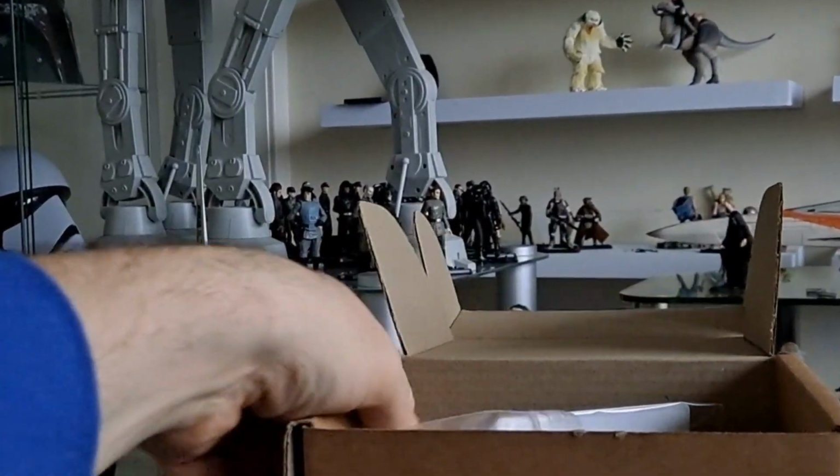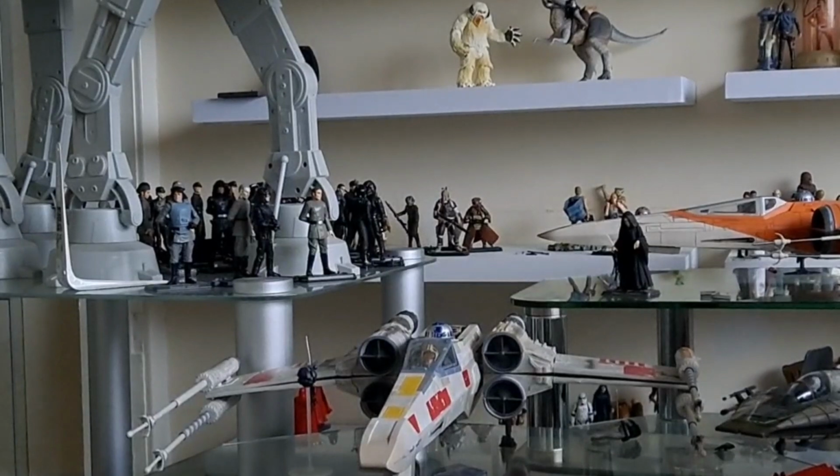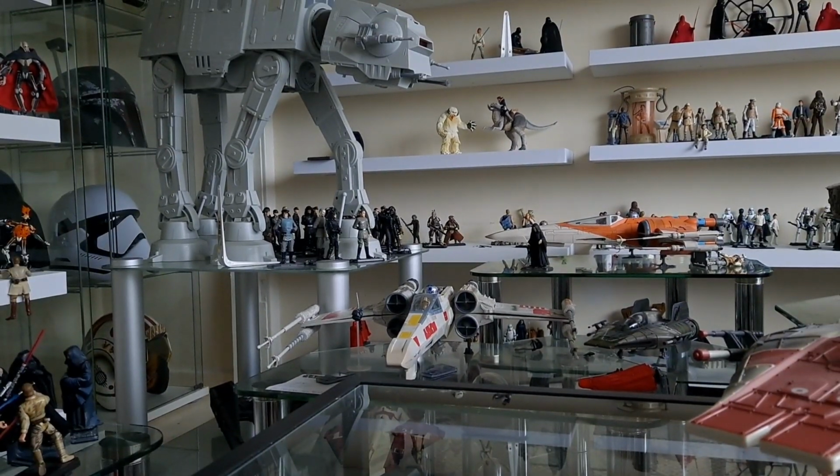Actually, they're on there now, because as I said, I'm moving stuff around on the shelves, so they're all over there. My Imperial clan, you know, all the officers, and Motti, and Tarkin, and blah, blah, blah.